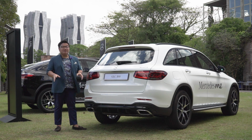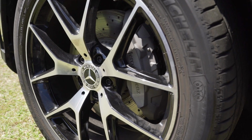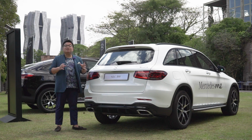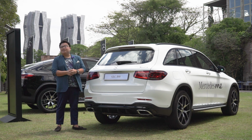Over the GLC 200, this model adds on quite a few things, including bigger front brake disc that's cross-drilled, a full night package, even louder rear exhaust, as well as keyless entry. Yeah, that's right, a 300,000 ringgit Mercedes does not have keyless entry.